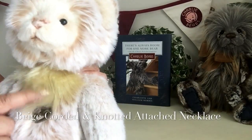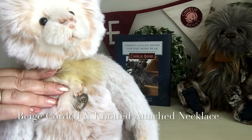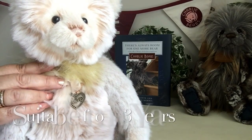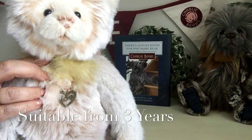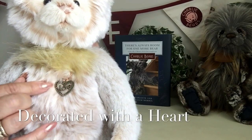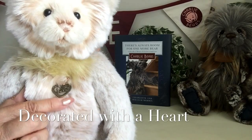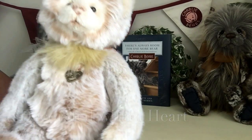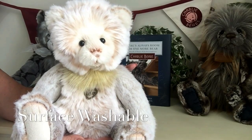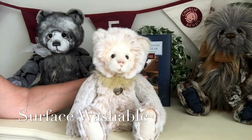Around her neck, like I said, she wears a necklace. And this necklace is a corded necklace that's actually attached. And the reason that this is attached is because she's safe for anybody over the age of 3 years. And on the bottom we can see she's got that lovely little trinket that's a heart with the word love in the middle there. Now, she is safe for anybody over the age of 3, as I've said, and if she gets a little bit grubby, she can be wiped over with a damp cloth.